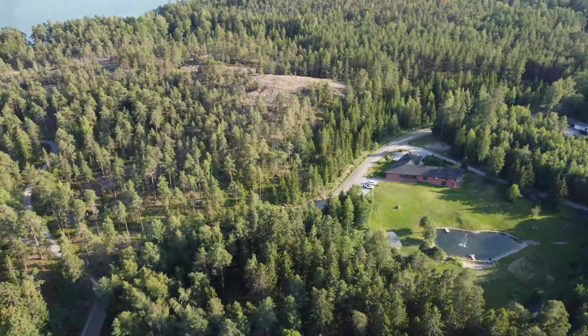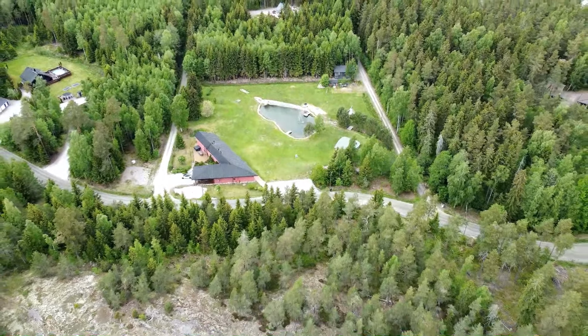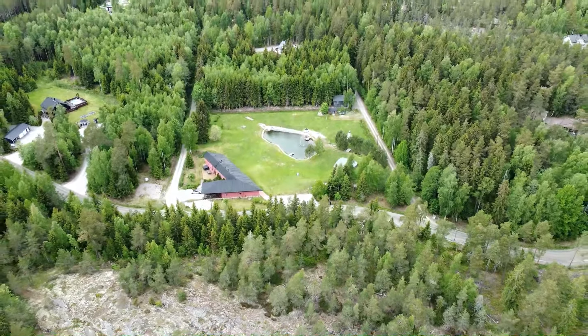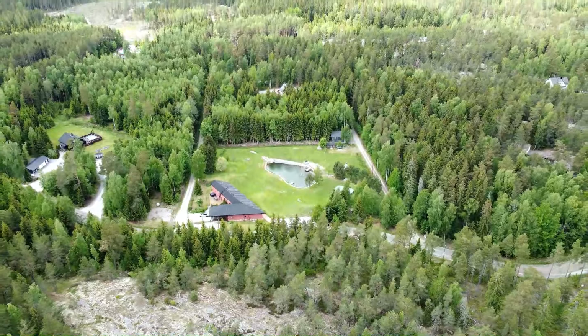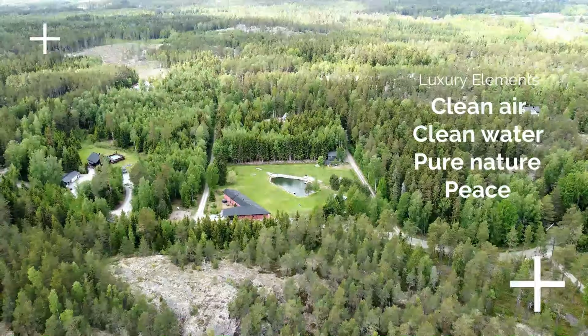Villa Dogi, in Inkoo, close to the airport, next to the Great Rock, waiting for its new owner, who appreciates the four luxury elements of the 2020s. Clean air, clean water, pure nature, and peace.